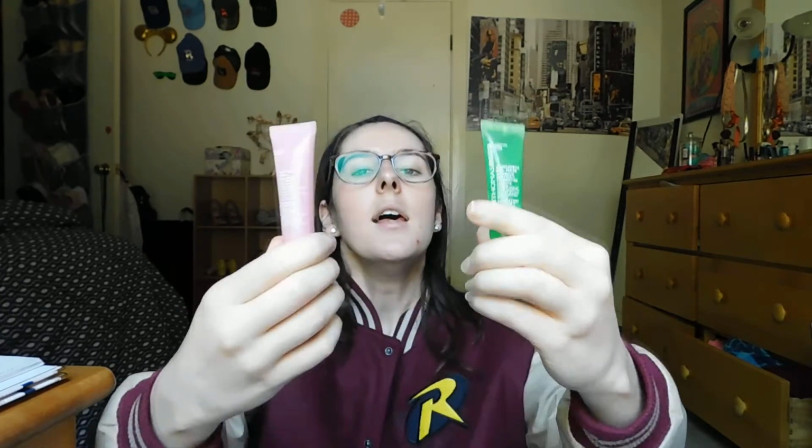I would use either one of these next time I do the Moor Mud mask. And here's why. So this one you can kind of just put on your face and leave it. It's called the Rose Stem Cell Biorepair Gel Mask. I haven't seen any problems with it. I like it. It doesn't have a color. It's just kind of clear.